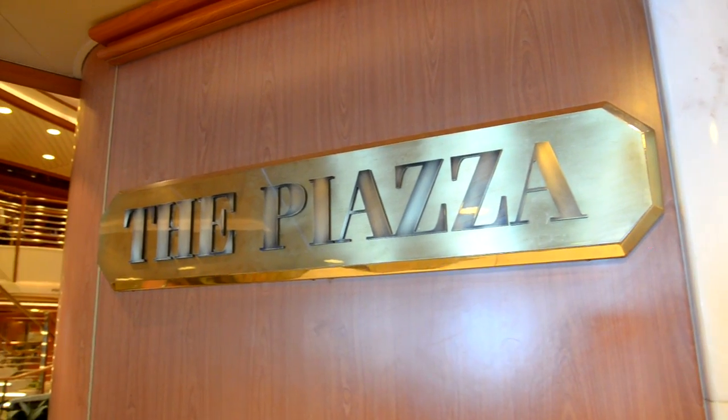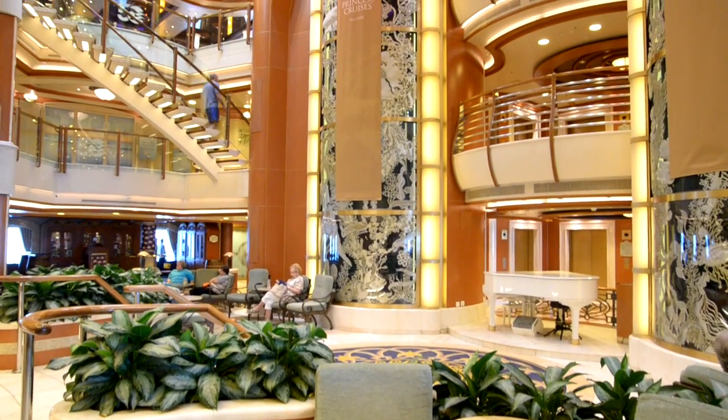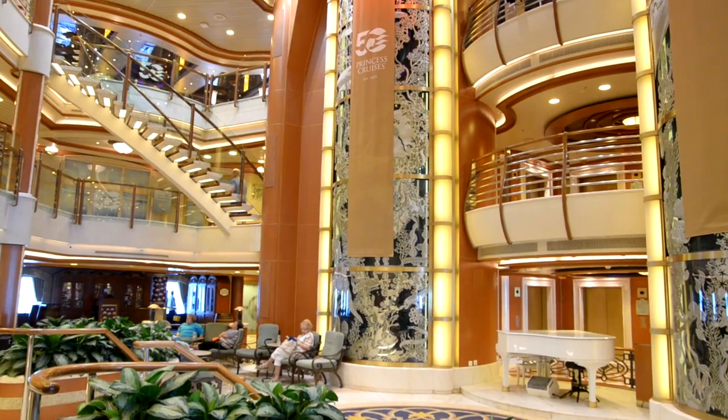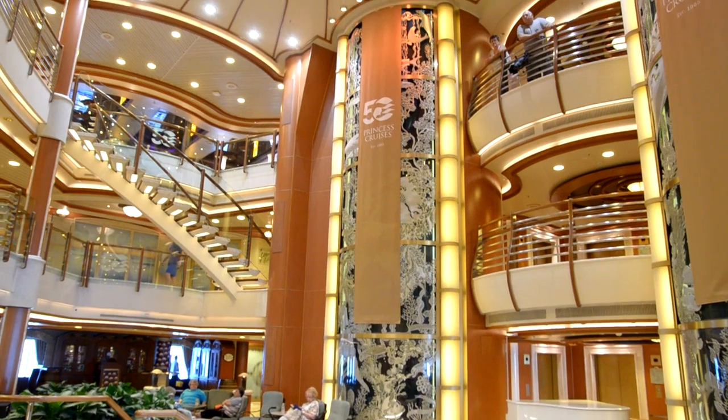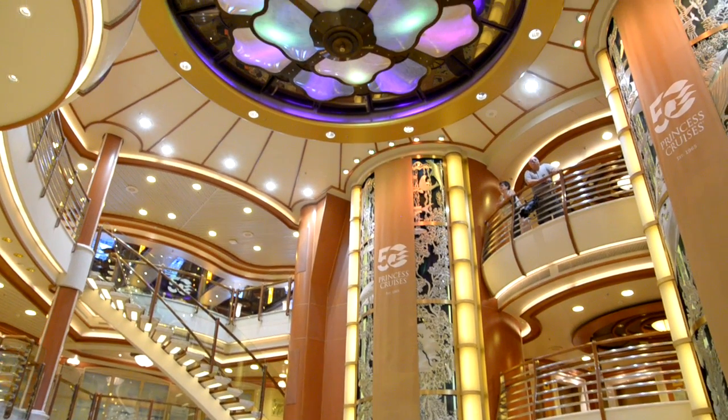The piazza is the atrium of the ship. It's where your customer service desk is, your shops. There's a lot of entertainment that goes on during the day and at nighttime right there in the middle. Also had a little ring toss competition in the middle of the week.